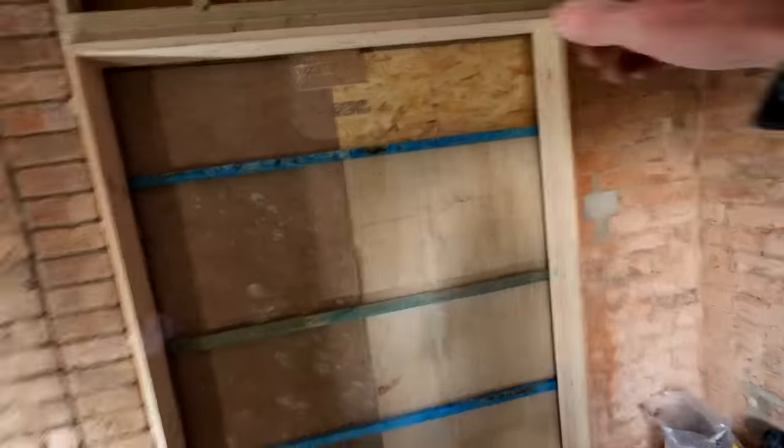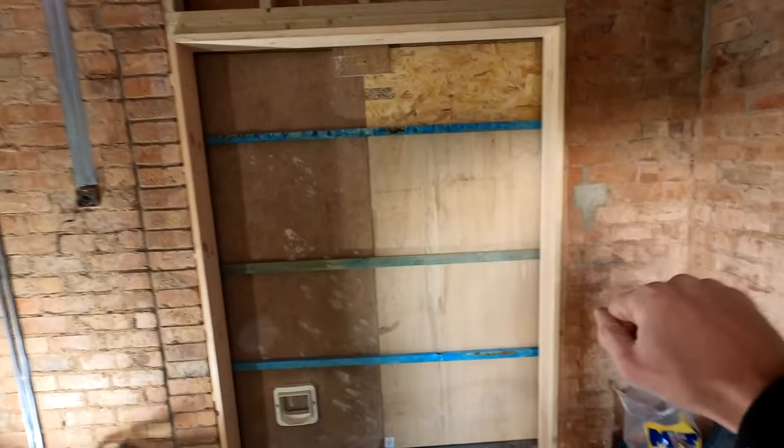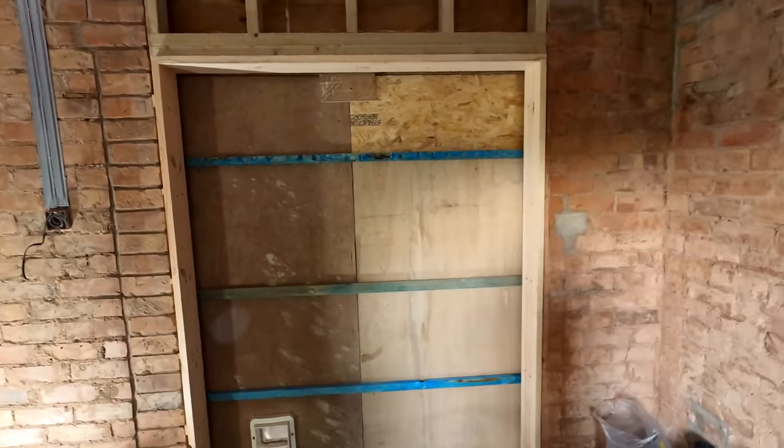Pete's got this lining in here, that's all sorted, ready to go. He's just got it all blocked up now from the other side. So obviously the house is secure, and also putting insulation on the back of that as well, because we're getting into winter now.